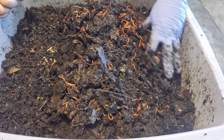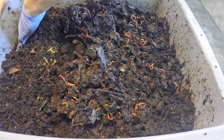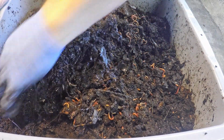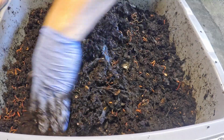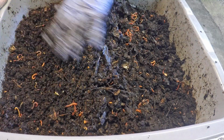Try to break up some of this clumpy material from the edge. Maybe even take a little peek over here, see how things are looking. The material looks really good. It's got nice moisture content. It's chock full of worms. Looks good.